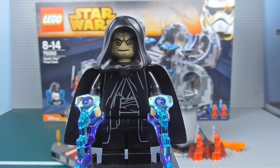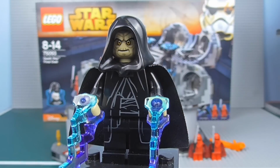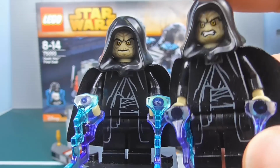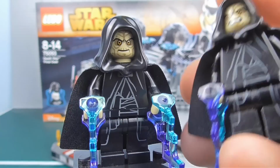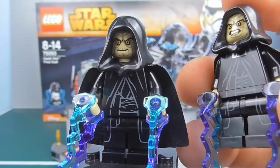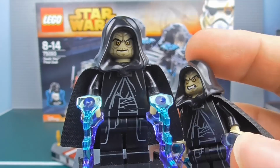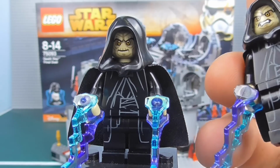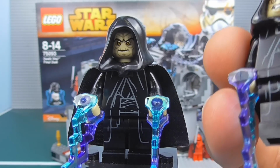So next up we have here Chancellor Palpatine, aka the Emperor. I do believe, if I'm not mistaken, this is the exact same one, apart from the face, that we got in the Dark Side book. This exclusive minifigure, and this is what I think a lot of people are annoyed about, not specifically this minifigure, but also the Clone Lieutenant and maybe some other promotional figures, is the fact that they come in sets a little later down the road, so they're not as exclusive.